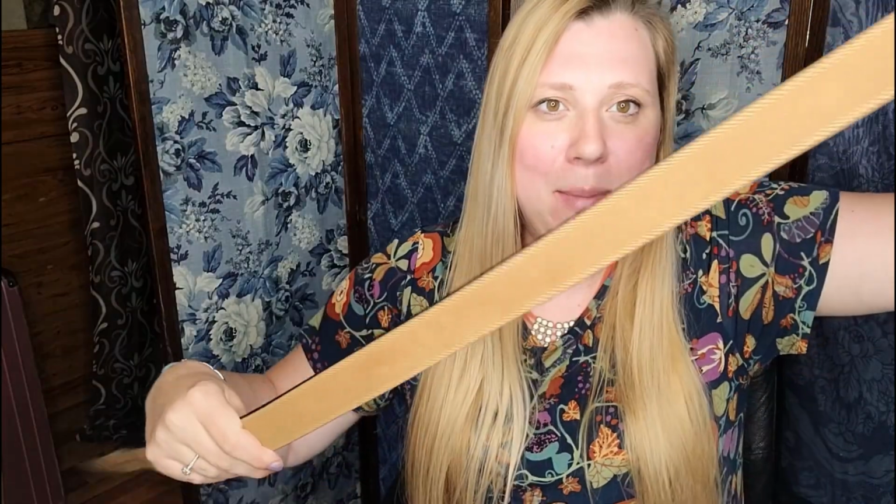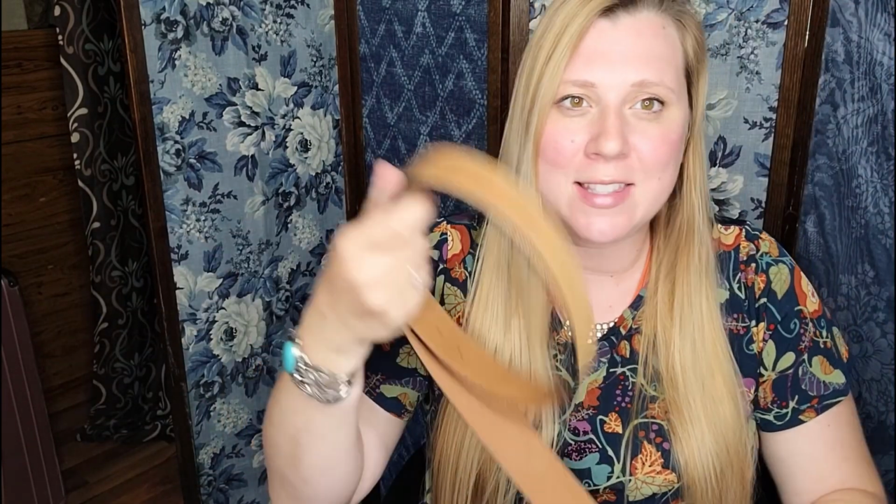Here's just a simple Columbia belt. Really, really excellent quality leather. I sell Columbia belts, no problem. This is a tan. It feels almost like a nubuck suede, where it's like a little bit softer leather. It might be a nubuck suede.